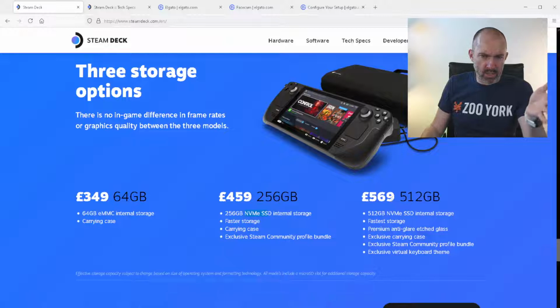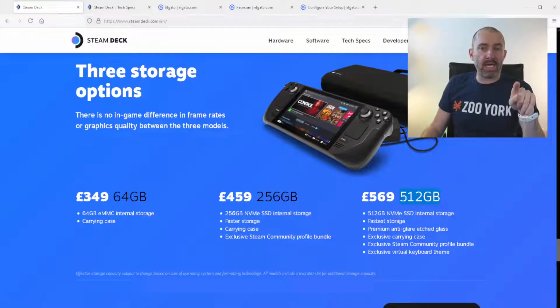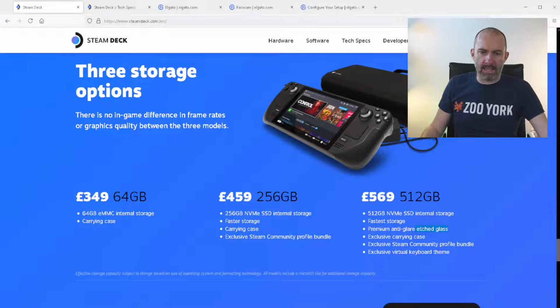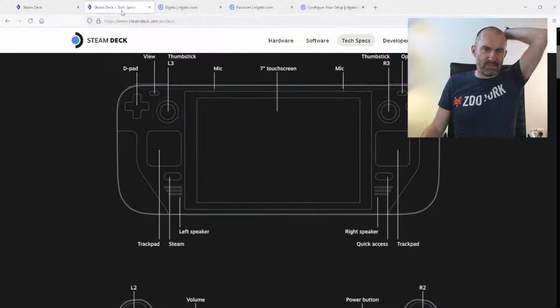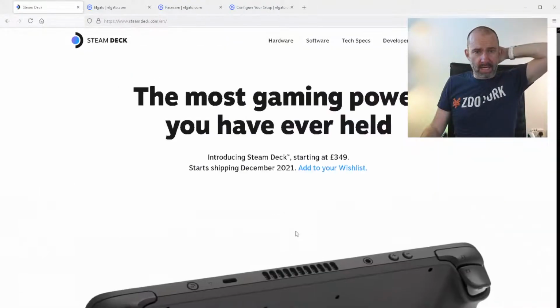And then you've got the last one, another £110, and that's doubling the storage to 512 gigabytes. You've got the fast NVMe SSD, but you've also got anti-glare etched glass there. And then you've got some other Steam community profile things that, does it really matter? I don't think it does. So there it is, that is the Steam Deck.